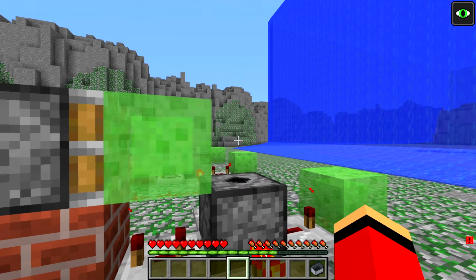Well, what do we have to do next? Where do we go? I'm guessing we stand on the slime and push this button. Watch. 3, 2, 1. Boing! I knew it! Oh, nice! So what do I do again? Try it. Push the button and go!